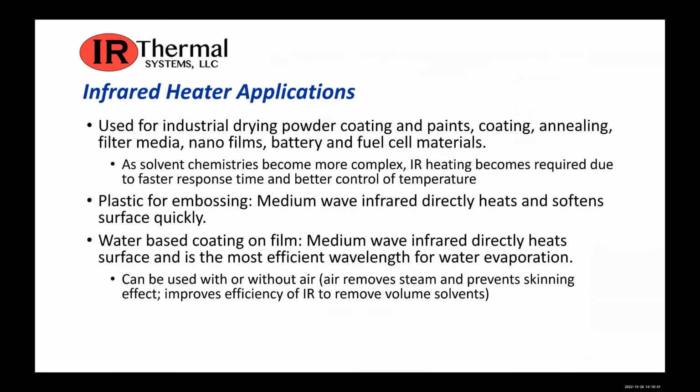Now that you've seen the way those heaters work, let's talk a little bit about the different applications that infrared heaters are used on. So typically they're used for industrial drying, powder coating and paints, other types of coating, annealing, filter media, nanofilms, battery and fuel cell materials. Especially there's more and more painting using powder coating, as for environmental reasons you want to get rid of the solvents. Additionally, as solvent chemistries become more complex, infrared heating becomes required due to faster response time and better control of temperature, because with infrared you can really dial in the temperature that you want the web to have.